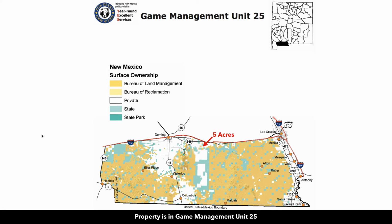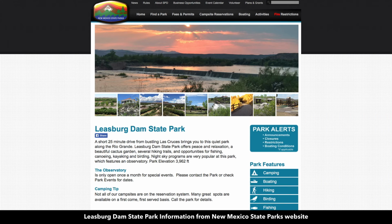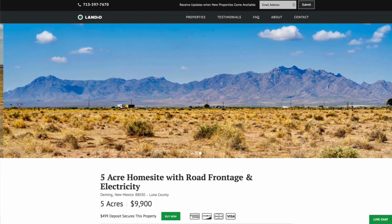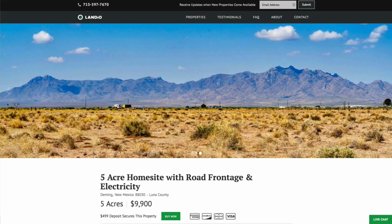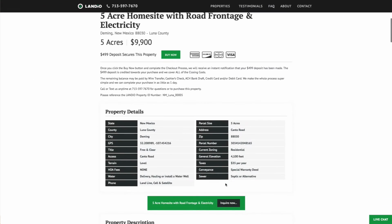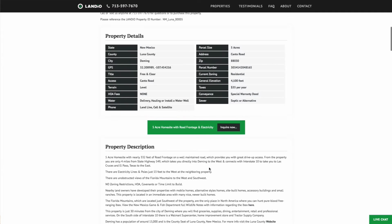The property is located in Game Management Unit 25, and then you're also just an hour from the Dripping Springs Natural Area and the Leesburg Dam State Park. Through this 5-acre home site with road frontage and electricity, priced at just $9,900, all the property details are listed here on our website. The property taxes are only $35 a year for the entire 5-acre parcel. Again, there's no HOA fees, there's no covenants or restrictions.